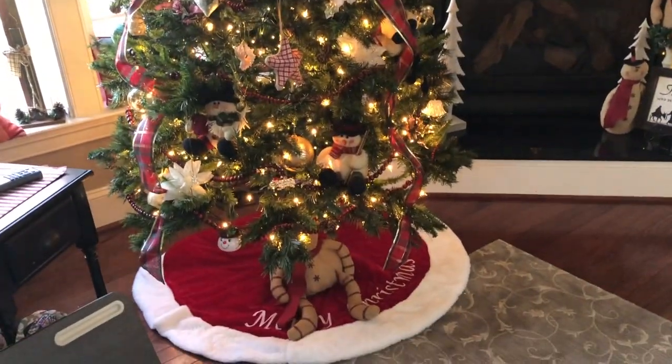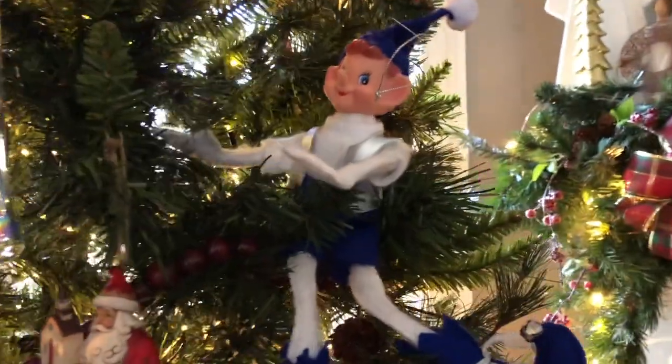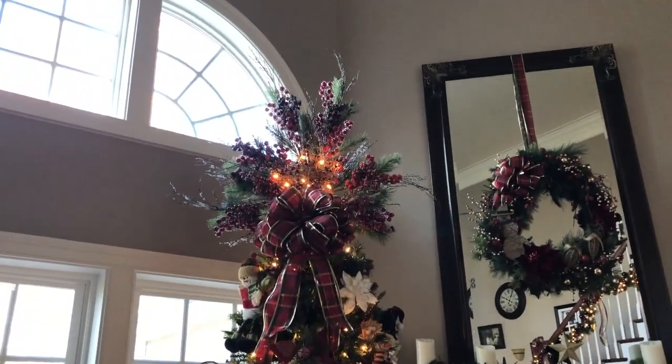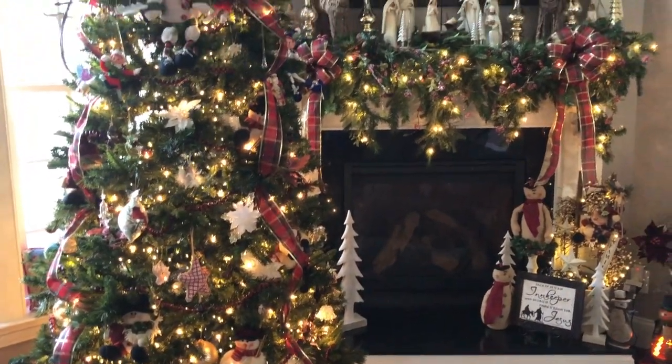But this Christmas tree is full of memories, and Candace is always fun when she puts up the little elves because she always has a good sense of humor, bless her heart. So we all did this together yesterday evening. I'm not even going to touch it, you guys. To me, it's perfect as is. Doesn't need one other thing. But I'll show you a picture at night with everything on and shining brightly.